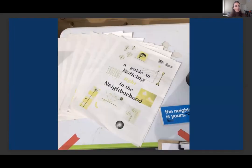We printed 400 copies of this zine, and it has been an element of the project ever since. It's something that we hand out in public and at community gatherings. And it's been a really wonderful way to bring the continuity of that first piece of the project through to where we are now, a year and a half or more in.